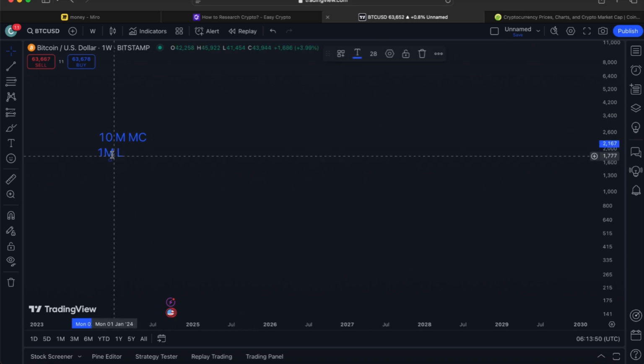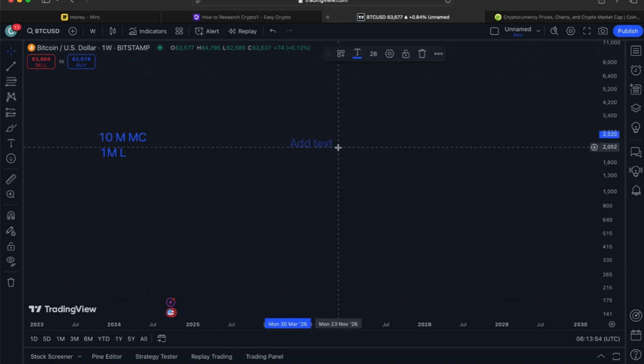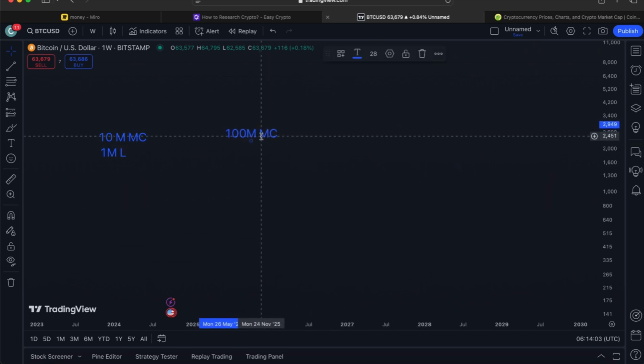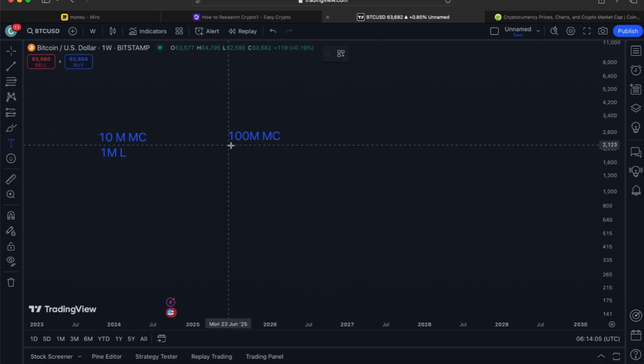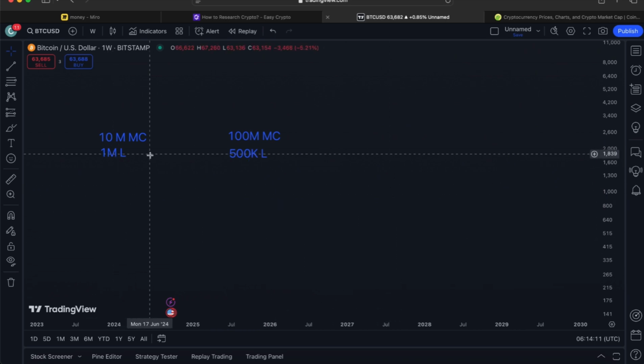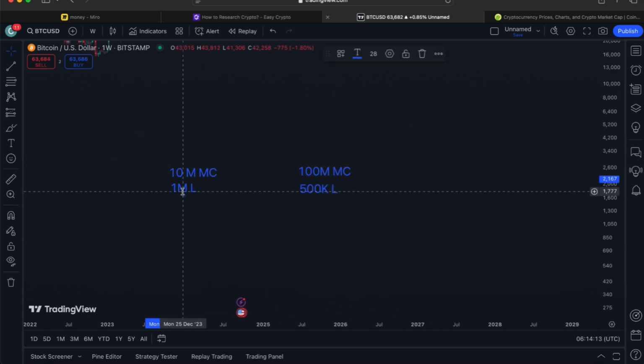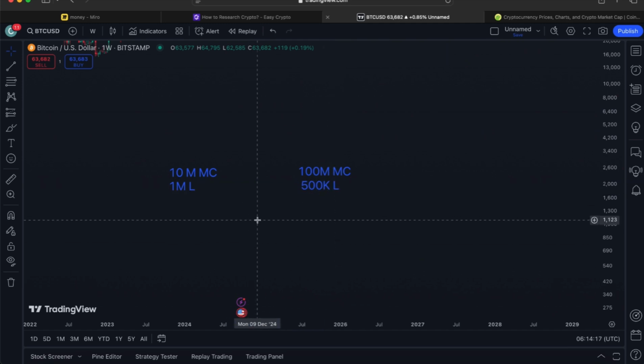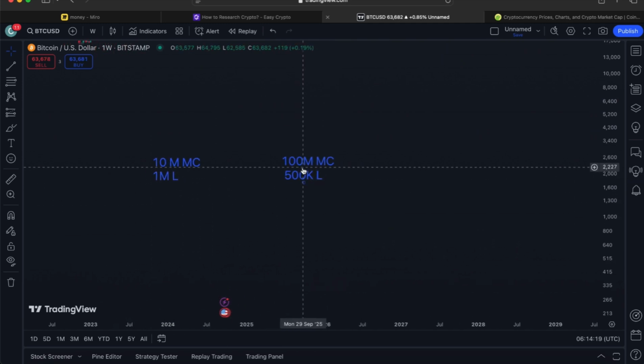Then you got another coin with, let's say, 100 MC, and let's say this one has 500k liquidity. Now, a lot of people don't understand something. They think that this coin here with $10 million in market cap will pump more than this coin here. Not true. Why? Because all that matters is liquidity.